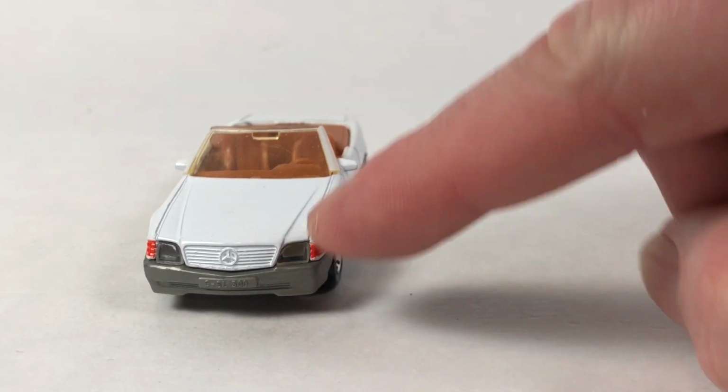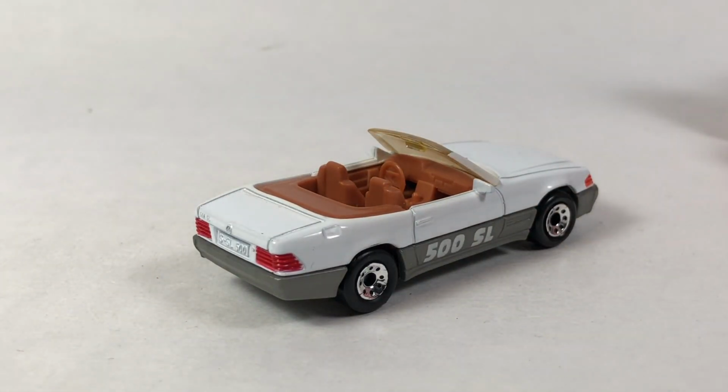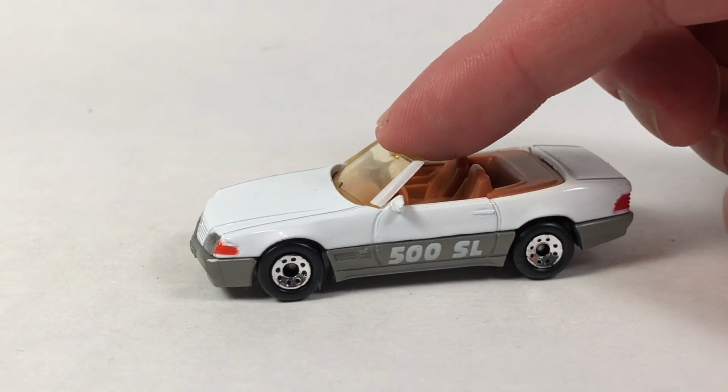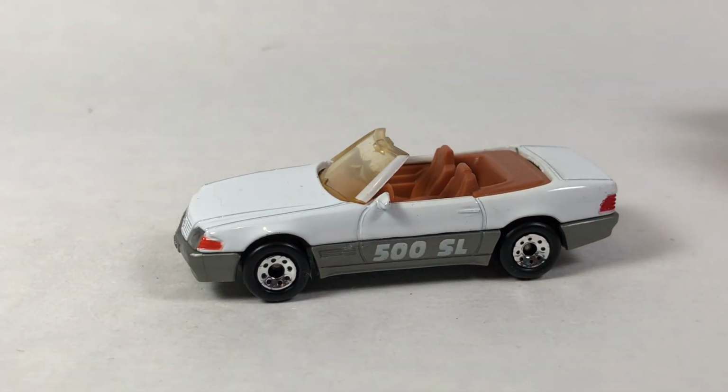That's cool. It's got a little lens detail up there up front for the headlights, and a pretty good looking casting indeed. I like that one.